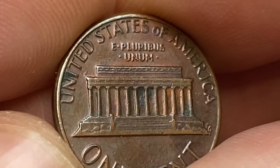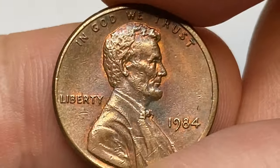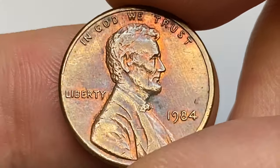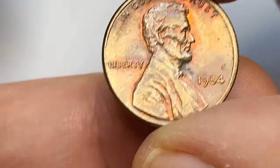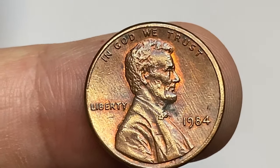The 1984 P Lincoln cent is very common up to MS-68 condition. In MS-69 or higher, it is very difficult to locate. Expect to pay a big premium for any MS-69 or higher graded coin. At these grades, this coin is worth over $8,000 today.